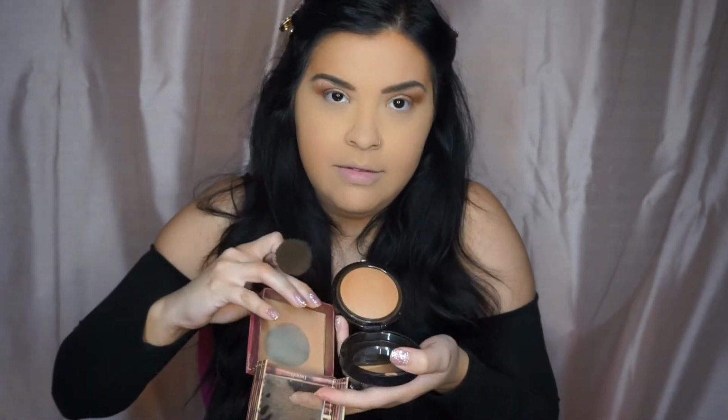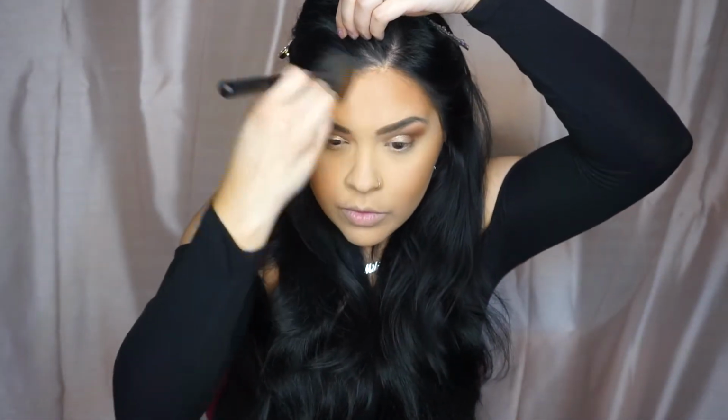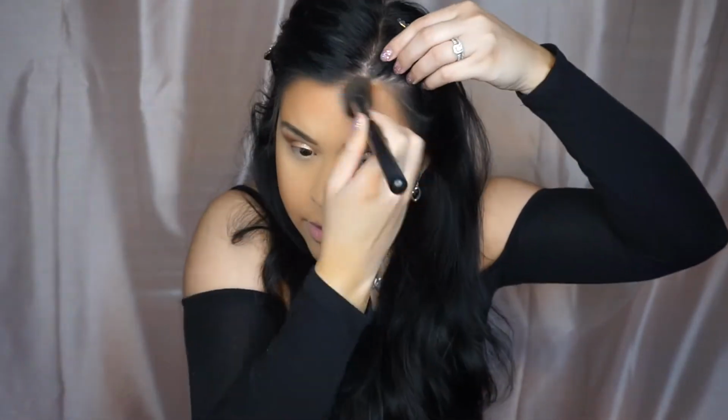For this, I'm going to use Hoola, and I'm also going to use a little bit of the Give Me Sun by MAC. So I'm just going to show you guys real quick what I do. I'll just open them both. This one's a disaster, I know. And I'm going to just swirl my brush in both of them. And contour. You don't have to use both. That's just what I've been doing lately because I bought the new one, and Give Me Sun is a little bit warmer, which is why I mix them, because I don't want to look too warm. And then you're gonna just place it everywhere that you cream contoured. Just like that.